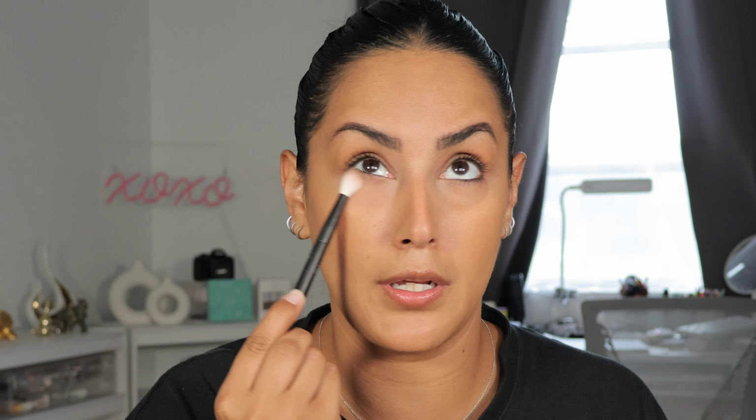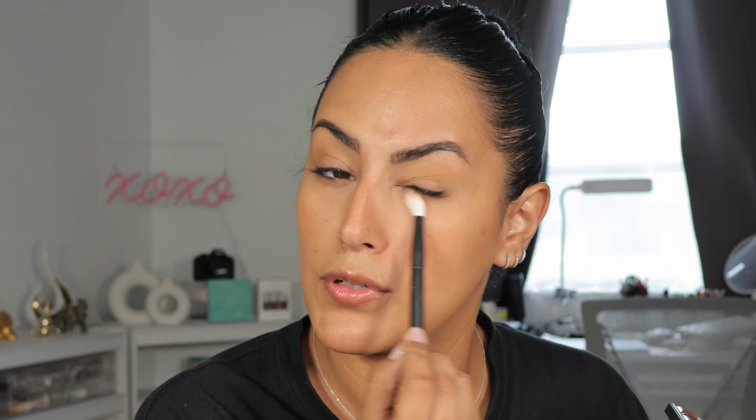And I know I'm using the same brush, but I'm just squishing. I usually have a fluffy brush on hand, so I'll take some of that bronzer and drag that underneath. Adds a little bit of a natural shadow. Because if we're realistic, no one naturally has the brightest under eye ever, unless they have a lot of concealer. It's time for mascara.